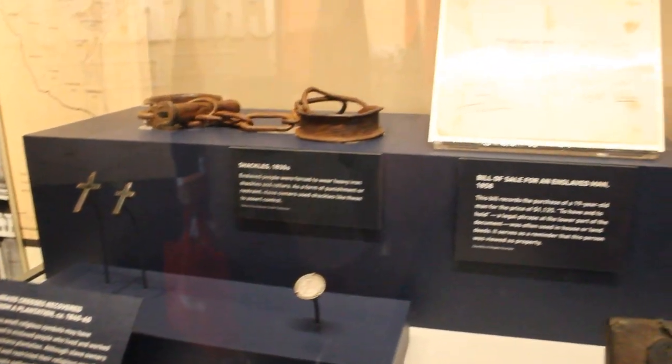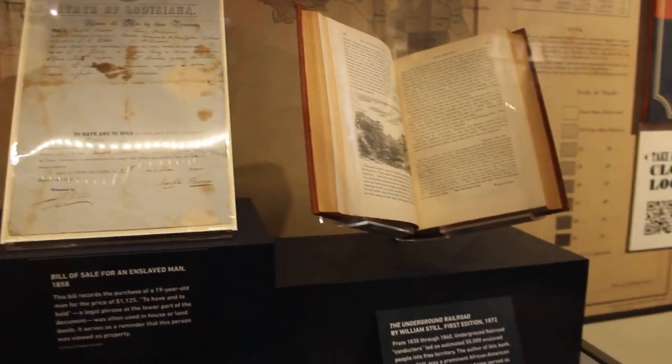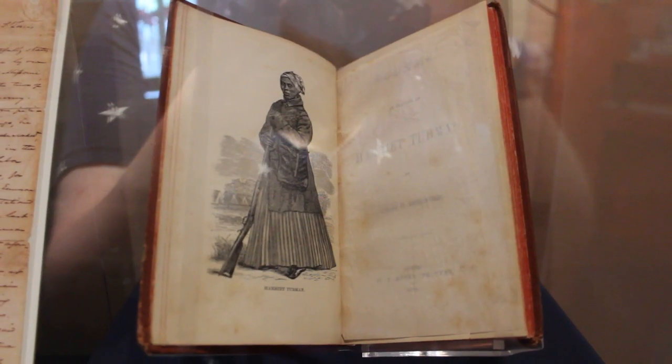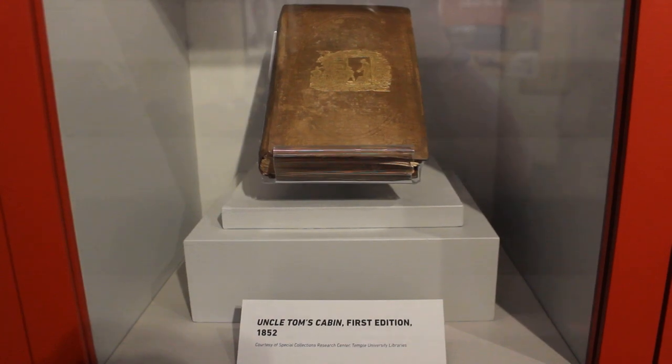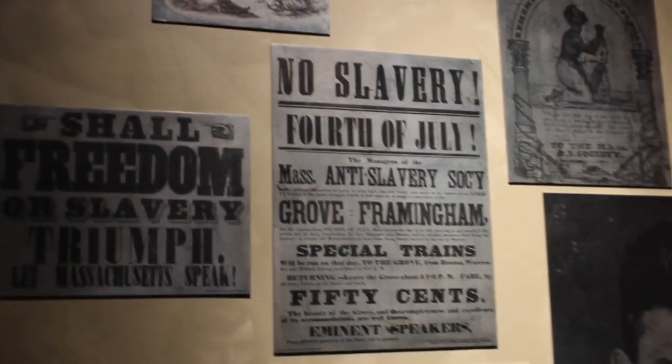This exhibit was dedicated not only to the Civil War, obviously, but the impact of slavery and the 13th, 14th, and 15th Amendments. The 13th Amendment abolished slavery, the 14th Amendment granted equal rights to all formerly enslaved people, and then the 15th Amendment is what gave the right to vote for people of all races.